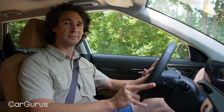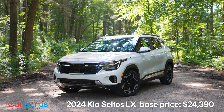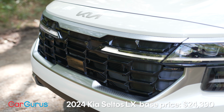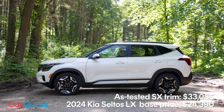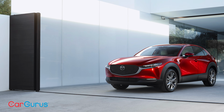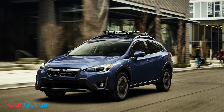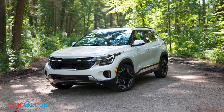I got no complaints. The 2024 Kia Seltos starts at $24,390. There's 5 trims, and this SX with the turbo and all-wheel drive is fully loaded at $33,085 with destination. The Seltos has a lot of other competitors, including in the Kia lineup. The Soul, for example. There's also the Mazda CX-30, Chevy Trailblazer, Jeep Renegade, Subaru Crosstrek. I could go on and on and on. It's a very popular segment.